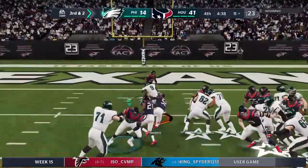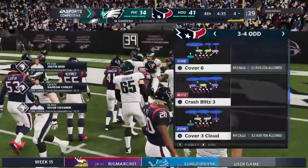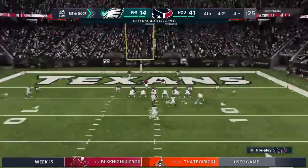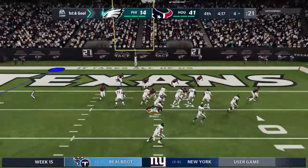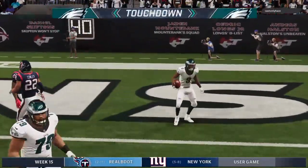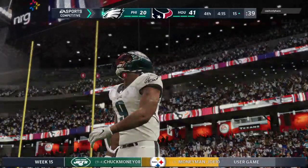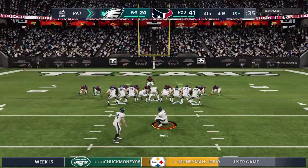On 3rd down, they'll run it with Sanders. And he's able to pick up the first before he's brought down inside the 5 at the 4. 7 yards on the pickup there, and now they've got it 1st and goal at the 4-yard line. They'll try and run for it on 1st and goal. And he is into the end zone. Touchdown, Philadelphia. Miles Sanders. Touchdown number 18 on the year. And the Eagles get a score closer.